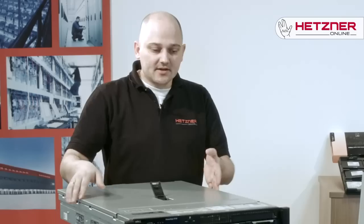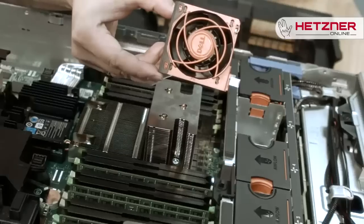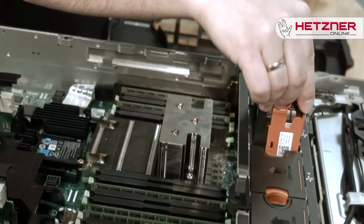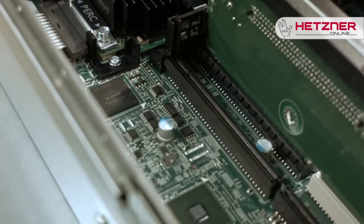Now let's have a look inside. As you can see, we have hot-swappable fans, which can be replaced without shutting the whole system down. The new PowerEdge R730 also features the new PERC RAID controller from Series 9.